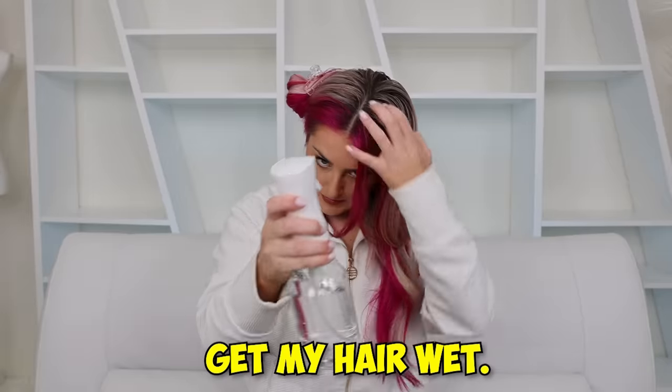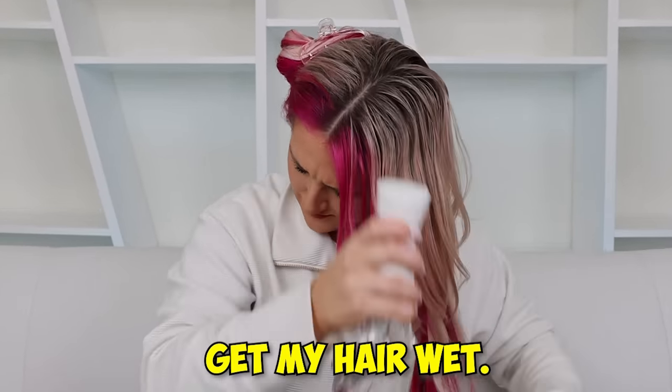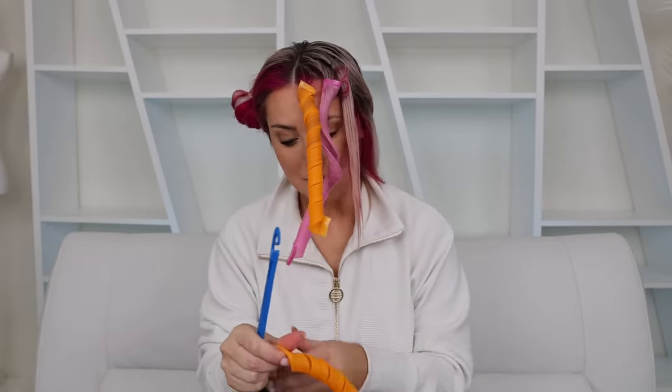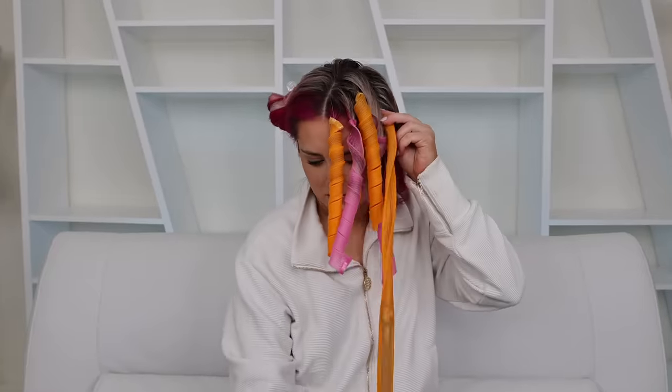Okay, in. Get my hair wet. Through. Yes, whoa. Okay, one down, a lot to go. No way is this faster than curling your hair, but it's gotta be better for your hair, right? At least I'm gonna tell myself that so I feel better about spending an hour doing this. My gosh, I hate that if it doesn't go through, it just breaks in half.